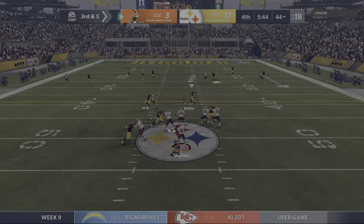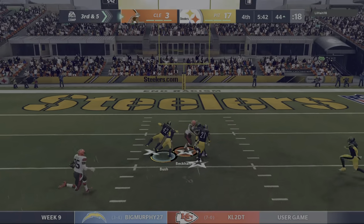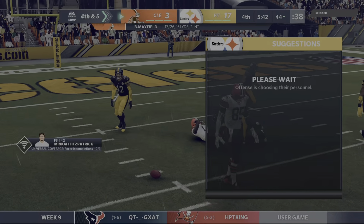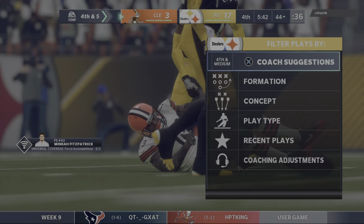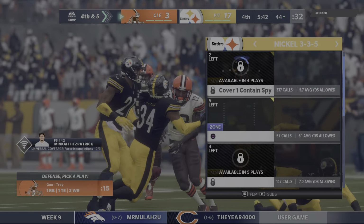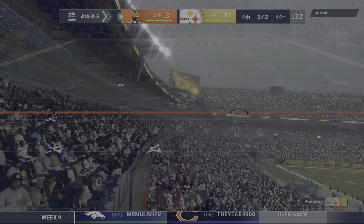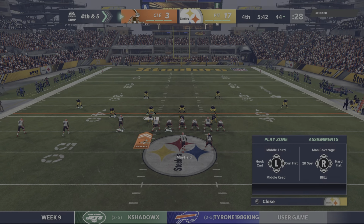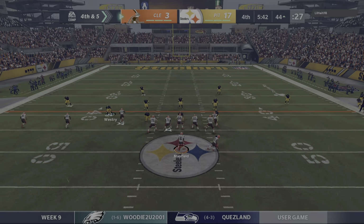Working out of the gun, Mayfield. He'll let it go deep for Beckham. And unable to connect, incomplete. I'll give them credit, they took their shot, but it's going to bring up fourth down. This defense was definitely alert to the possibility of the deep ball, and they were more than ready for it. They've got the lead, fourth quarter. Maybe can expect more passes like that downfield.